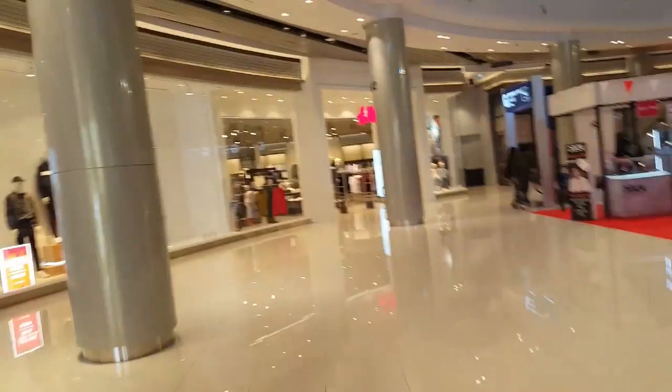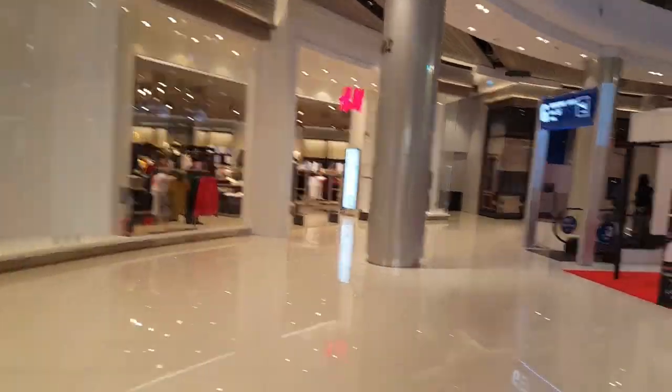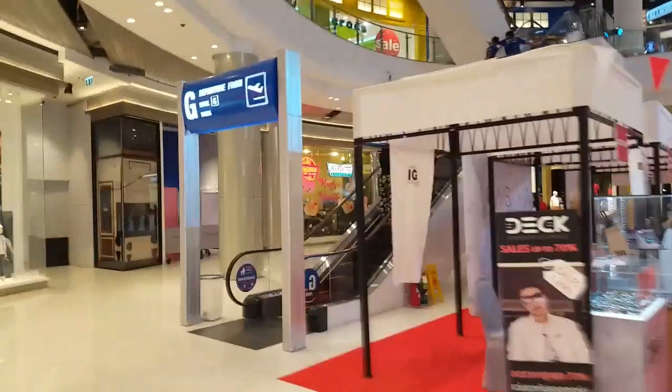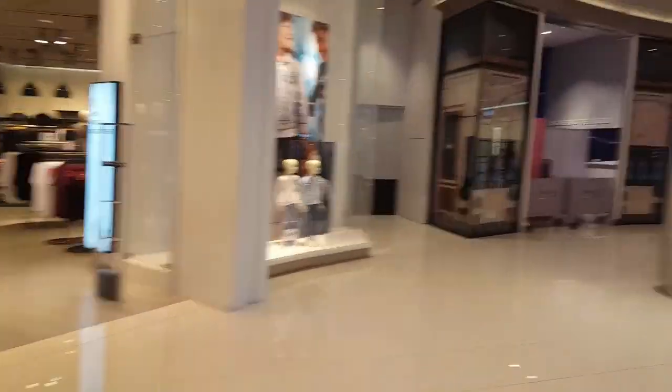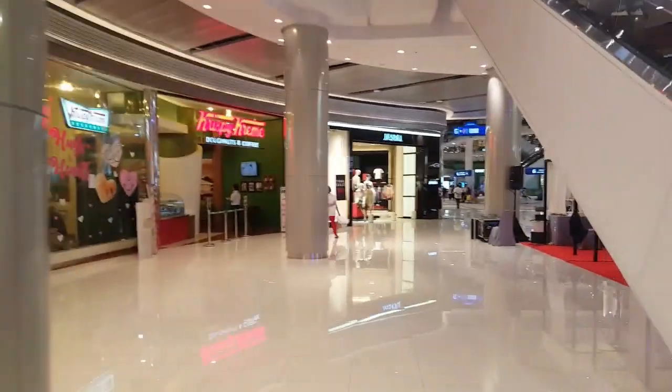So we are on level G. I'm going to assume that is G for ground. And apparently this is the Paris level of the Terminal 21 in Korat. So let's go for a little cruise around on level G, Terminal 21, Korat.